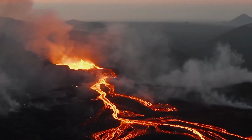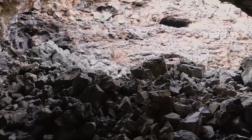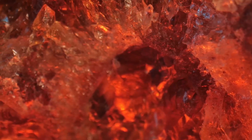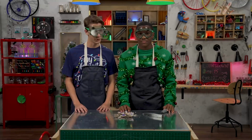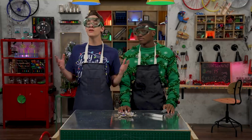Sometimes when lava from a volcano cools underground, pockets or bubbles form inside it. Then, over time, water seeps into these spaces and leaves behind minerals. Eventually, those minerals build up, forming these really cool crystals. They come in all sorts of shapes and colors. And all kinds of sizes, too. You got it. From small enough to hold in your hand all the way to ginormous.